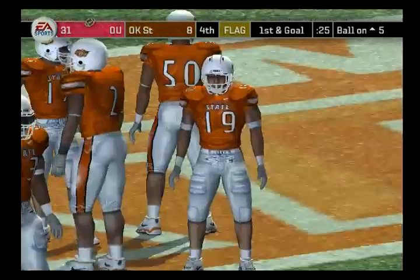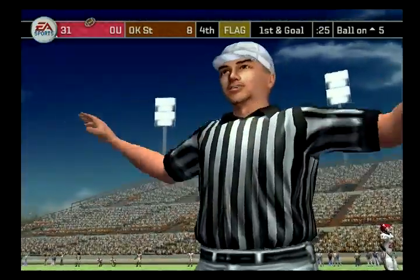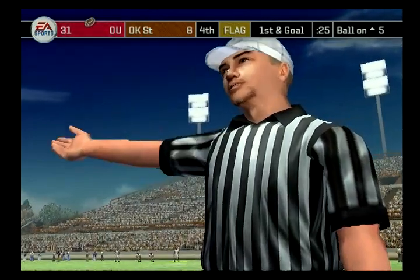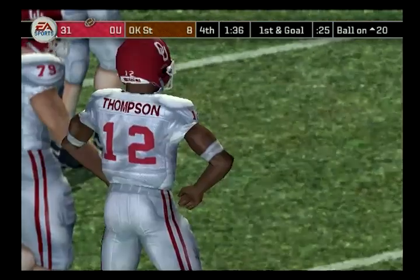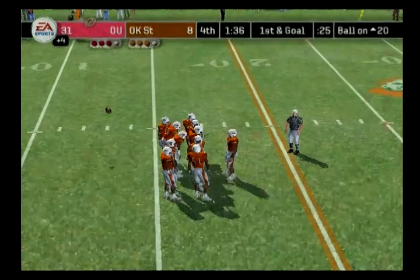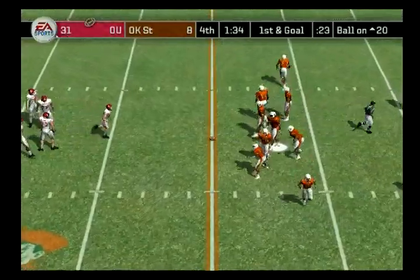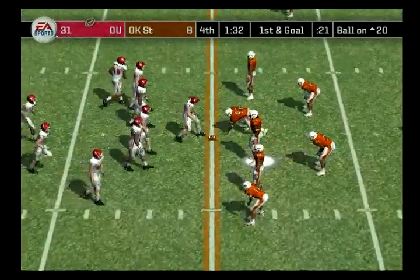They're going to flag the celebration there. Unsportsmanlike conduct on the offense. 15-yard penalty, first down. First and goal. Ball inside the 20.